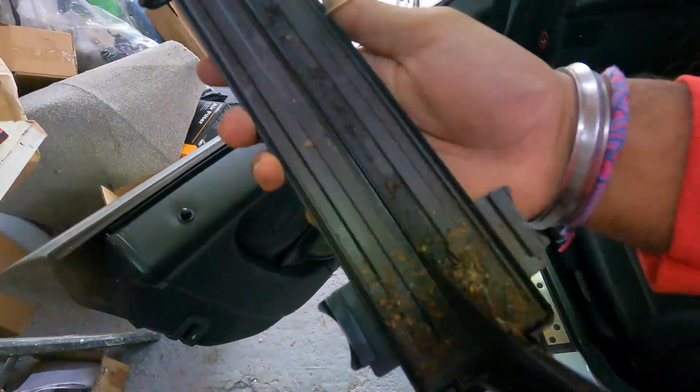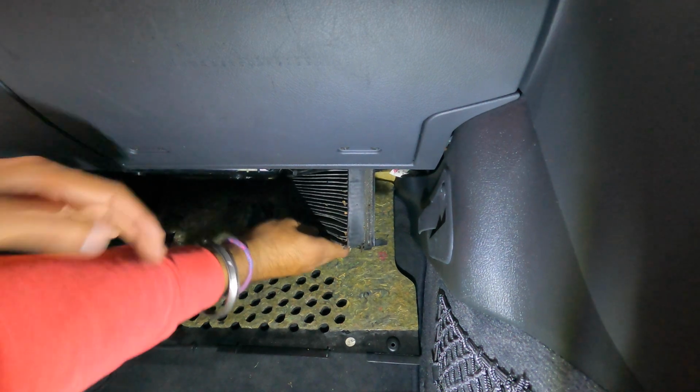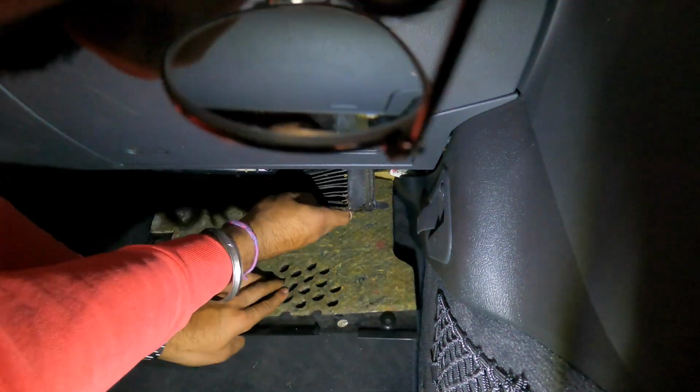Looking at the air filter lid, you can see that there is definitely some trapped moisture in here, as well as a lot of filth. Yeah, that is absolutely sodden. If I can get it out.